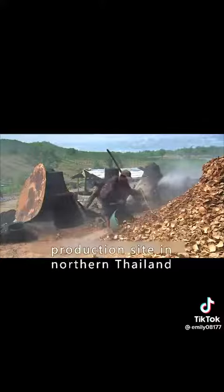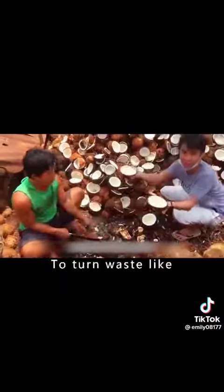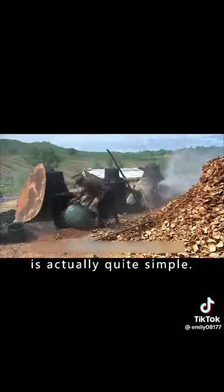This is a coal production site in northern Thailand. The factory is making a fortune from this new waste-to-energy technology. To turn waste like coconut shells into coal is actually quite simple.